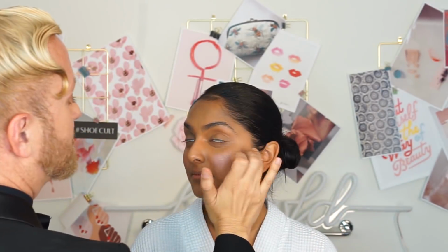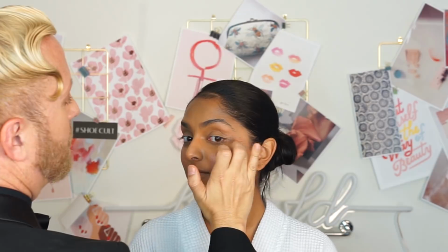So I'm just gonna apply it right here on the upper cheekbone. Puts a nice little beautiful glow on the skin. Give me a slow QVC turn. Nice, love it. I'm gonna let that kind of sit, and then I'm gonna get started with the eyes.